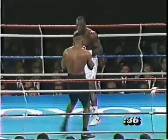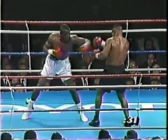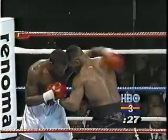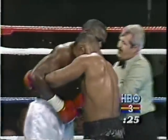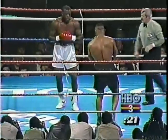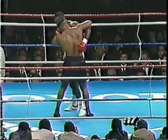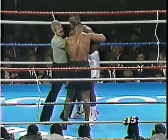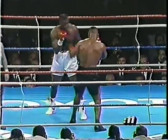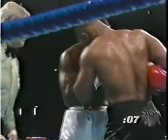Tyson's trying to leap in behind the left hook. He landed that one under Douglas's chin, near the middle of the chest. Douglas with another right hand to the top of Tyson's head. Again, Tyson's corner yelling, "You've got to punch inside." Good solid left jab by Douglas. Tyson grazed him with the right.